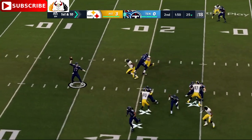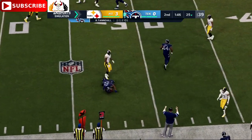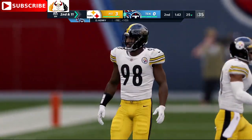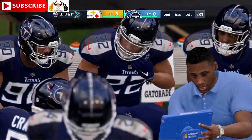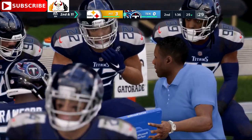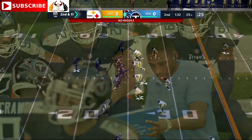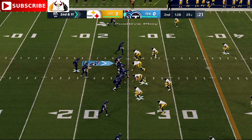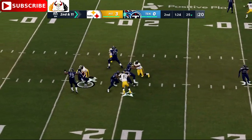On 1st and 10, Tannehill. They set up the screen for Henry. And he's going to lose yardage and be backed up to the 25. He was unable to shake free there. They'll cover him for a loss of a yard. 25-yard line. Now Tannehill saying, let's get to the line. To throw again on 2nd down.